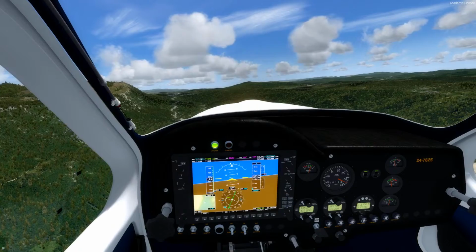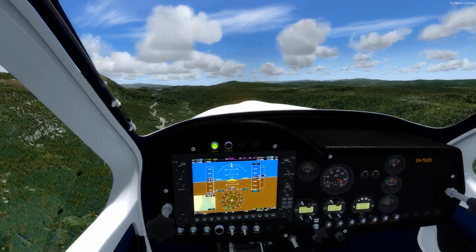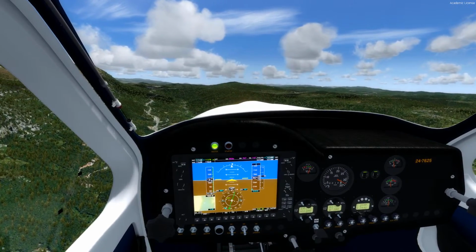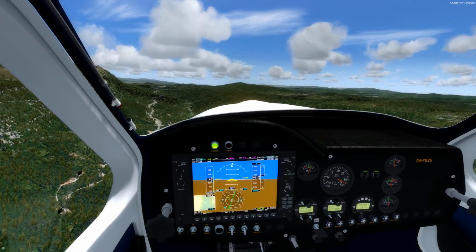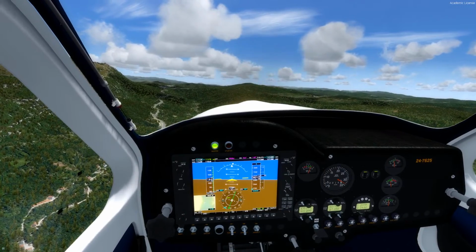Sierra Golf Papa, report requested altitude. Sierra Golf Papa, request 3,500 feet for now. Sierra Golf Papa, roger, 3,500 feet approved. 3,500 feet approved, Sierra Golf Papa.